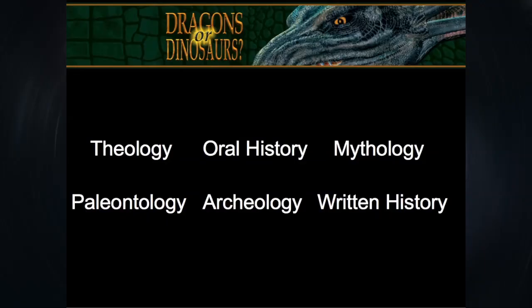But refuting is one thing, or giving a possible explanation of why they're wrong is one thing. Giving hard evidence that supports our biblical view is quite another. And that's what we're going to do. We're going to go through and look at theology, oral history, mythology, paleontology, archaeology, and written history.